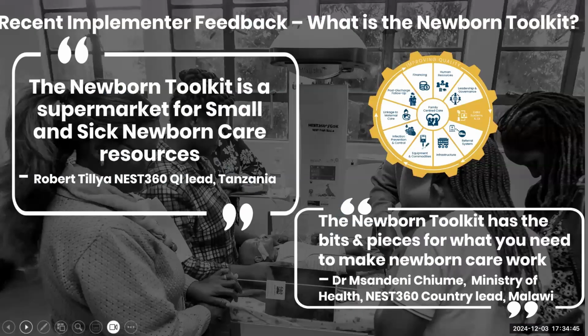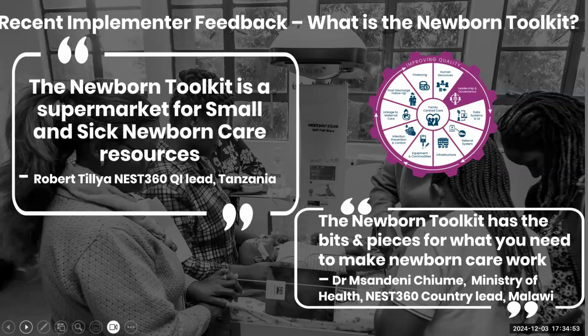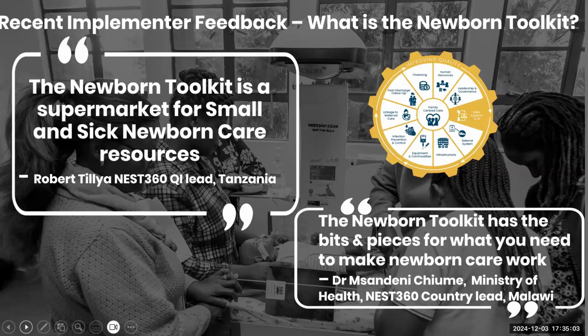So recently, we've had implementer feedback on what the Newborn Toolkit is. Robert Taylor, Nest 360 QI lead from Tanzania, shared that the Newborn Toolkit is a supermarket for small and sick newborn care resources. And Dr. Msandeni Chiuma, Ministry of Health, Nest 360 country lead Malawi, defined the Newborn Toolkit as bits and pieces for what you need to make newborn care work.